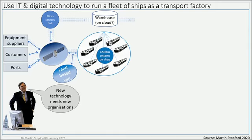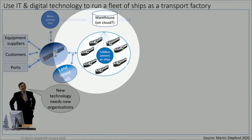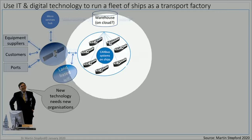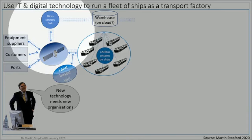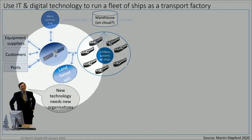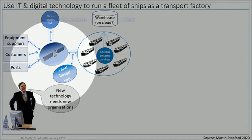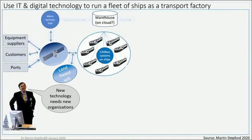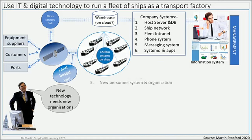The final thing really is how the companies operate. We have this opportunity to have a fleet of ships here linked and communicating via their systems, and they communicate through microservices with their warehouse on the cloud, with the people they do business with, equipment suppliers, customers, ports. They use satellites, but they also use land-based Wi-Fi where it's more cost effective. And then, of course, we build in the shipping company with its management systems and dashboards.